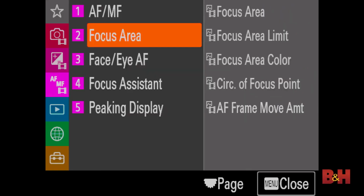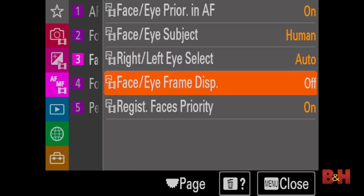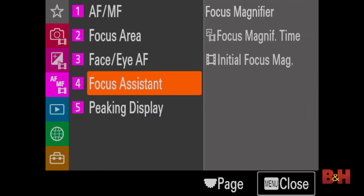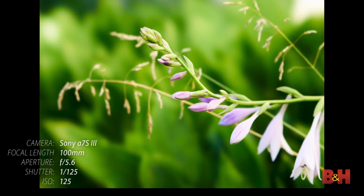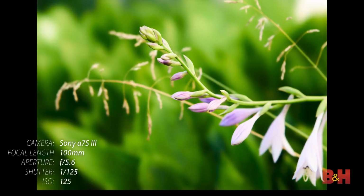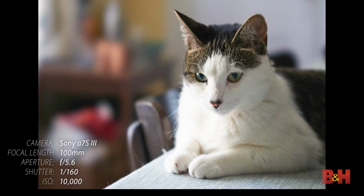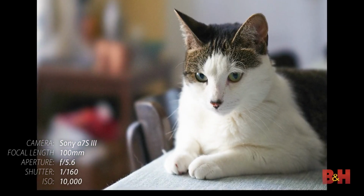Now, on both stills and video, autofocus has been a strong point in Sony's cameras for quite some time now, so it should be no surprise to see a lot of work done here. There are 759 phase detect AF points and 425 contrast detect AF points, offering 92% coverage. Real-time eye AF is now on the camera, both human and animal, along with improved touch tracking as well.